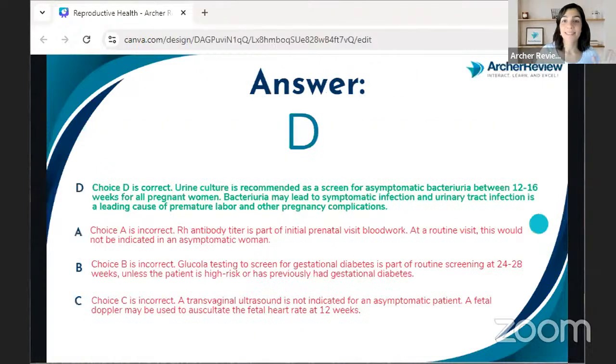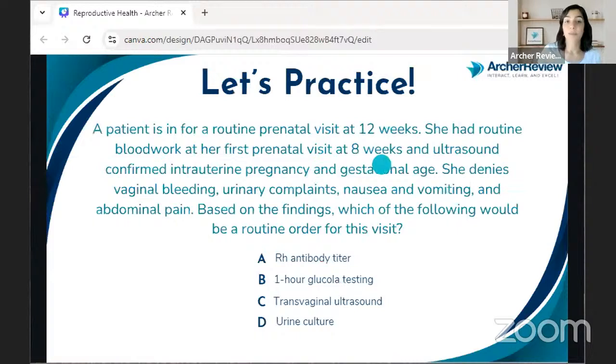Okay, so the answer is D. So we're going to be doing a urine culture test for this patient. Again, we want to screen for asymptomatic bacteriuria because we want to make sure we're preventing complications like premature labor. Why are we not doing the titers? Because it's already telling you that she's had that first prenatal visit. So you know that first prenatal visit is going to be checking those Rh titers, right?